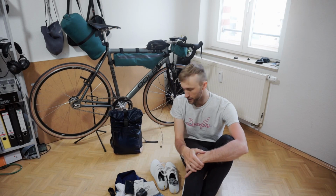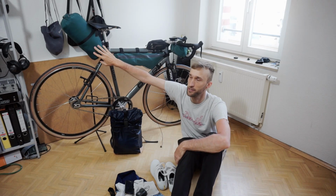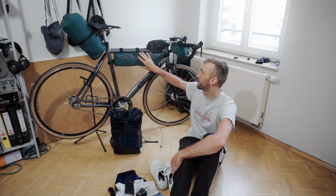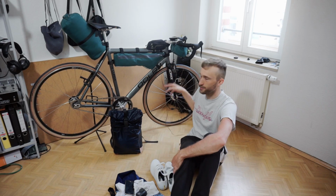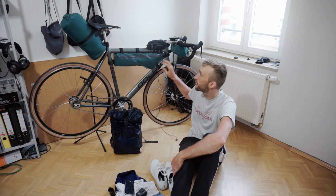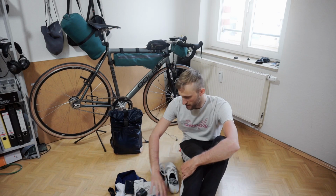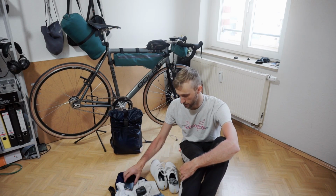Okay, this is how it could look like on a warm day. I basically have all the sleeping gear in here, long clothes in here, and all in the front is electronics basically. This is not connected yet. Socks and my hygiene stuff in the handlebar bag. My head unit is mounted on the stem. This stuff I would be wearing or carrying on my body, like camera, phone.